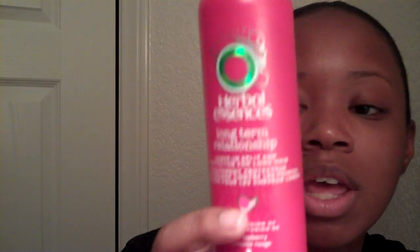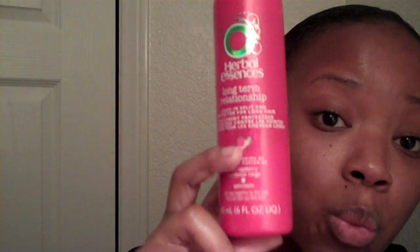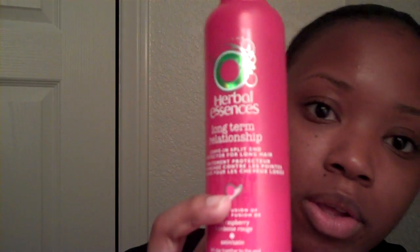It's a water-based moisturizing leave-in conditioner. It says leave-in split end protector for long hair. You can use this after you wash your hair or co-wash it, on wet hair, and it can also be used on dry hair. So I use it on wet hair after I wash or co-wash, and I also use it to moisturize and seal my hair on wet hair, because the bottle says you can use it on wet or dry hair. So that's how I use it.